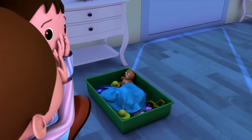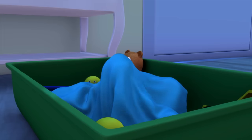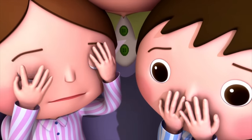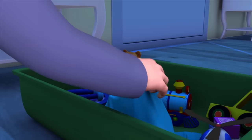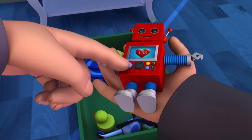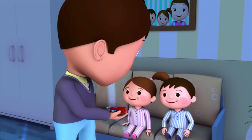Did you see that there? Is it a monster standing over there? There are no monsters who live in our home. There's only me and my family who live in our home. 'Cause there are no monsters that live here.